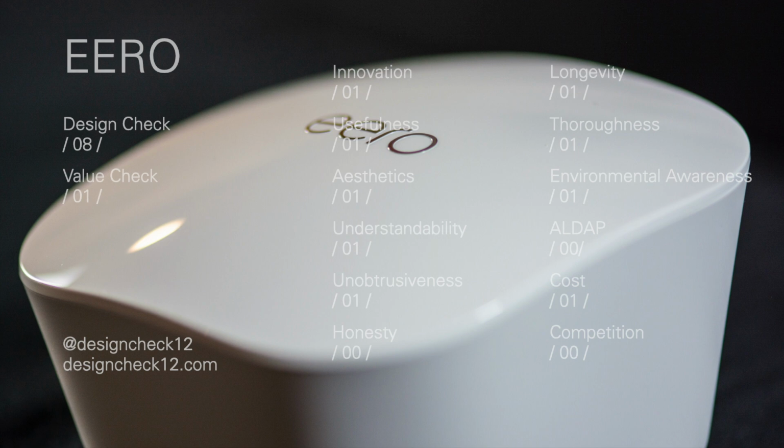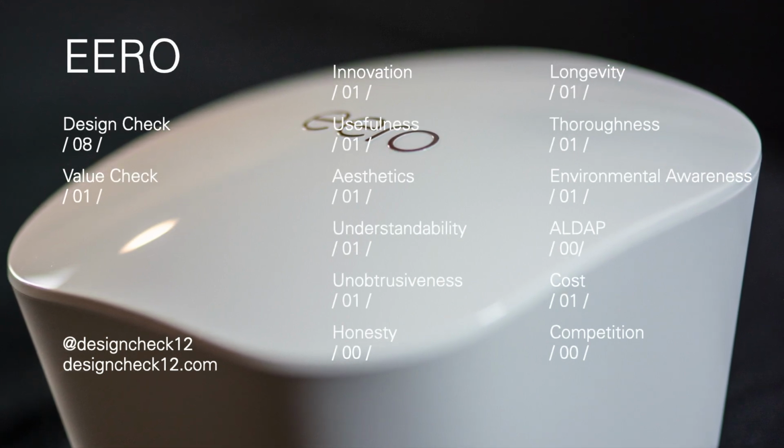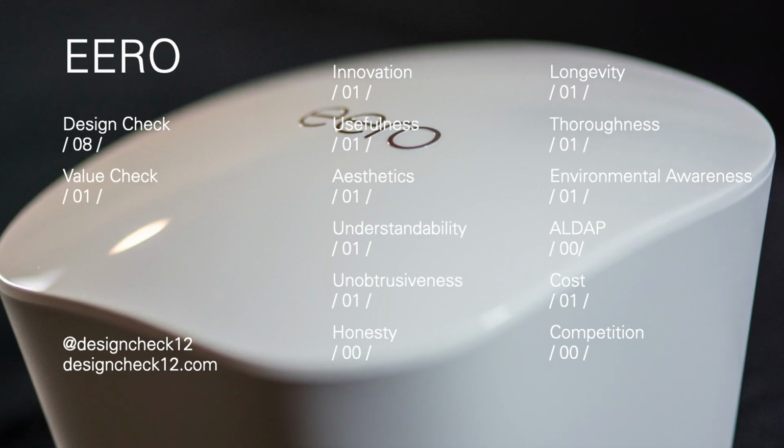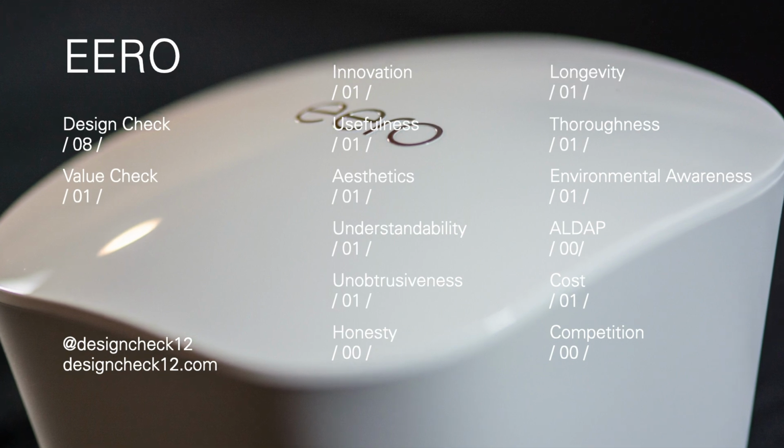Eero gets a design check score of 8. Aesthetically pleasing, simple, and effective. Eero gets a value check score of 1. Remarkably well priced, but not competitive when looking for extra features or performance.